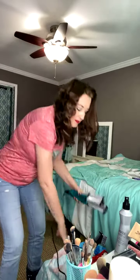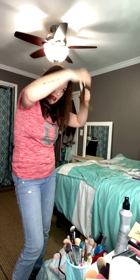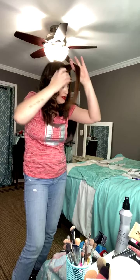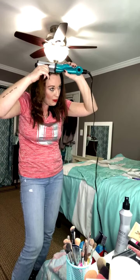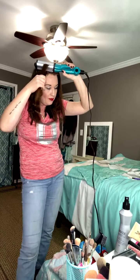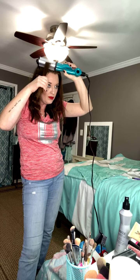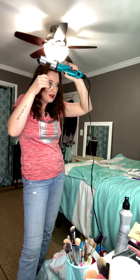What? Look at that. Crazy. And I think another thing that I did wrong last time is I'm going to try it without the spray just on this little section here, because I think that I brushed it out and that's what made it so wild. So I'm not going to brush it. And again, I'm coming up away from my head because I don't want it burnt. I don't even know if I should brush it or not. Maybe take a little bit of my fingers and maybe in sections. We will see what the final look is here.